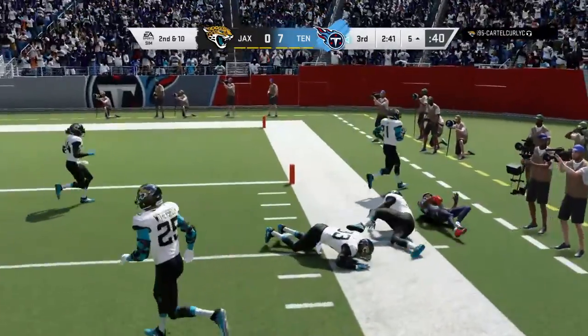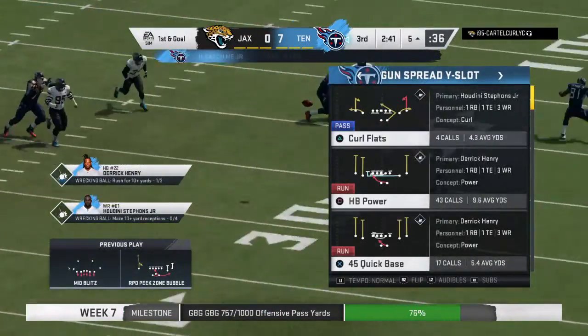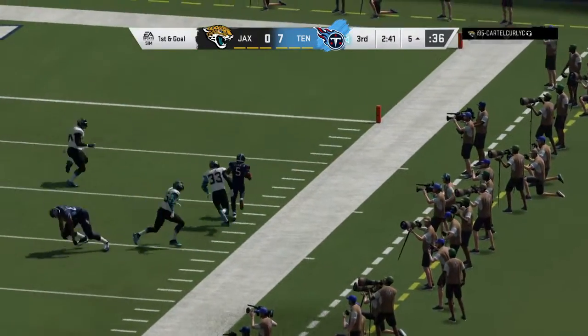Now a fake on the give here as they try the run-pass option. He's got the first down inside the 10. The Titans efficient passing on this drive. There's another first down. Great mix of play calling so far. 3 runs, 3 passes. All 3 passes have been completions.